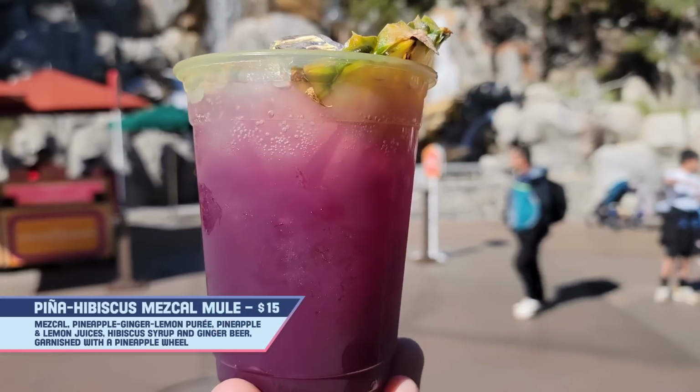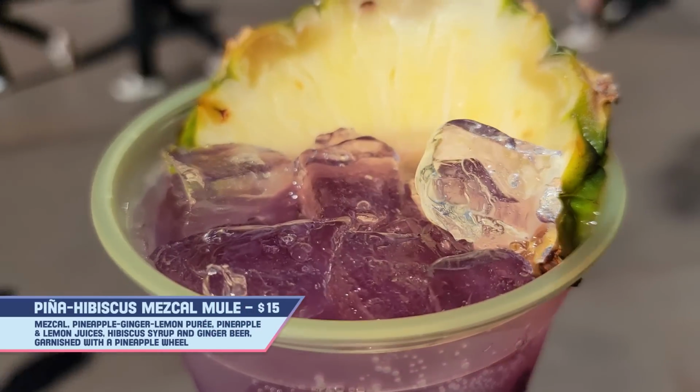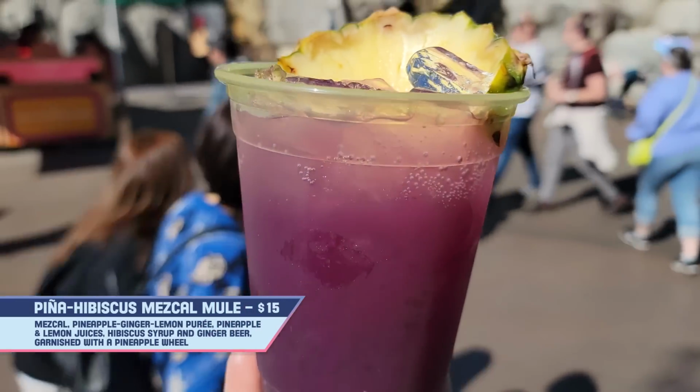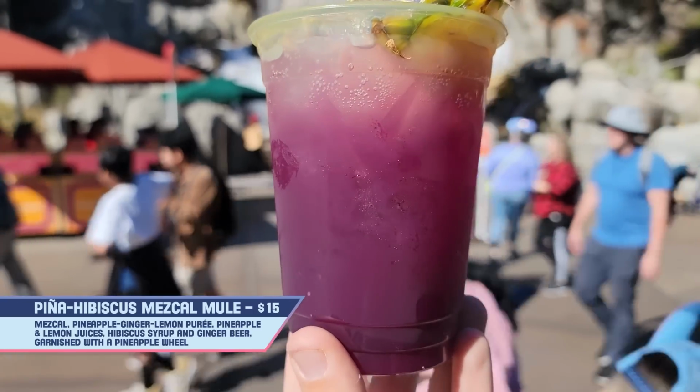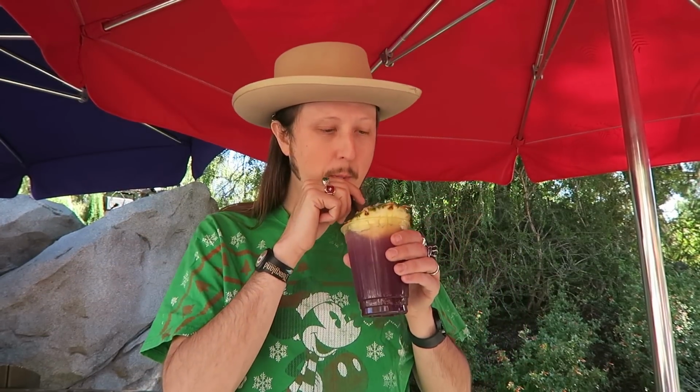All right, our last drink here is the Piña Hibiscus Mezcal Mule. When I saw this on the menu, I knew this was going to be my downfall, because anything mezcal I'm all about. You throw pineapple in there, and that makes it even better. This is going to be where all of my paychecks are going for the foreseeable future. This is mezcal, pineapple, ginger, lemon puree, pineapple and lemon juices, hibiscus syrup, and ginger beer garnished with a pineapple wheel. And it is bright purple, which is awesome. Let's try it.